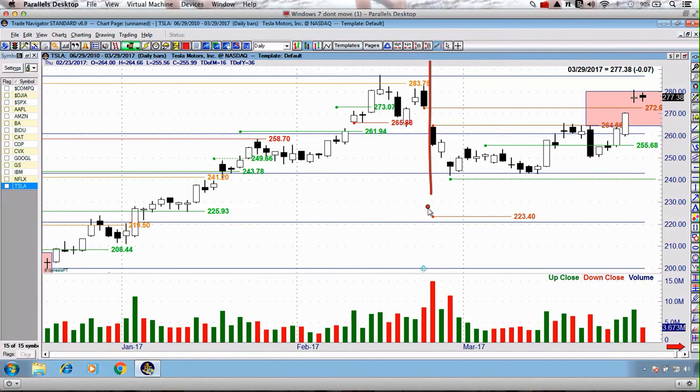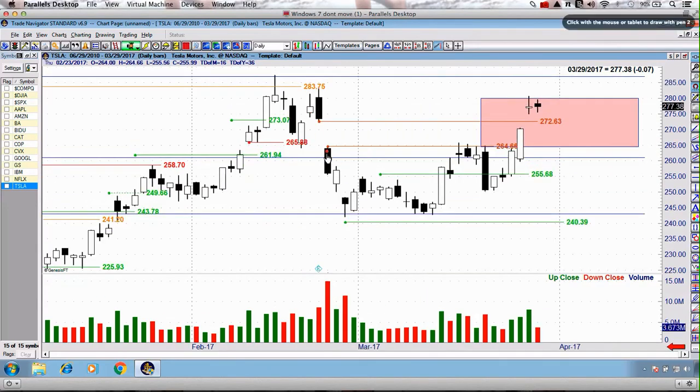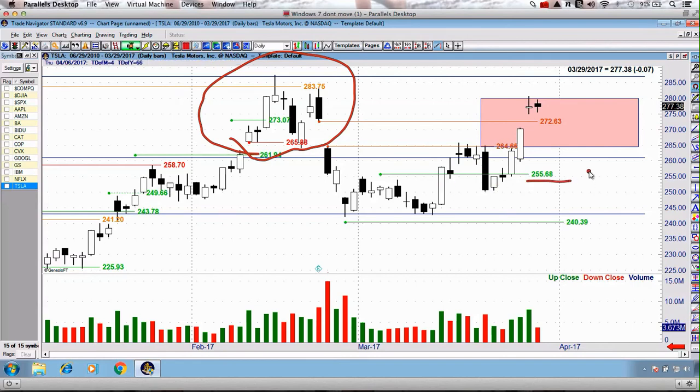Since earnings, which happened towards the end of February, we have seen again this very strong reversal gap. We've got this window which has only just been filled. We've got more or less an island reversal throughout February 2017. What we have seen, we had a little entry here at 255. We had a really nice bidirectional trade set up.